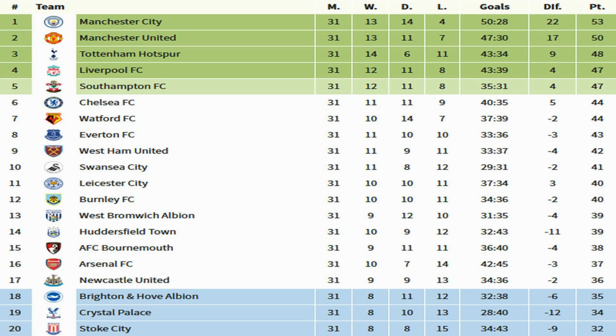So as you see from the updated table there, we have Manchester City extending their lead to 3 points over Manchester United in second place there, despite only Manchester City being able to draw at home to Brighton. And at the other end of the table, Brighton's point wasn't enough to take them out of the relegation places, and they are joined in those relegation zone places by Crystal Palace and Stoke.